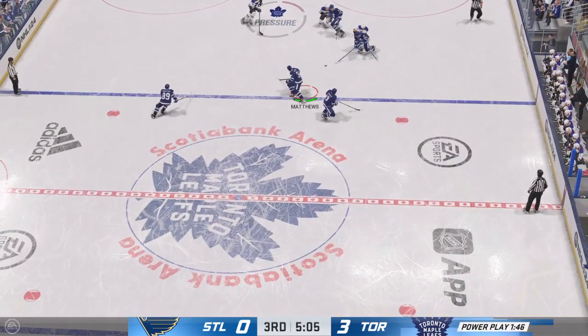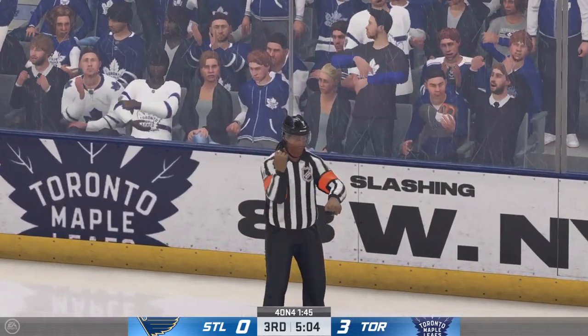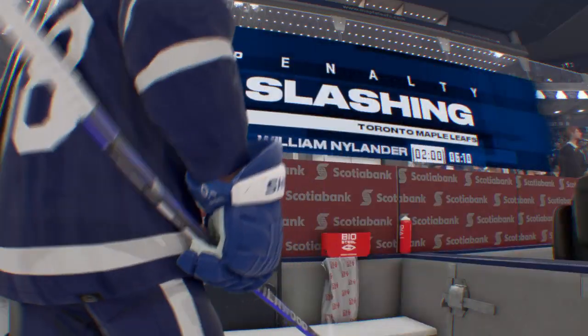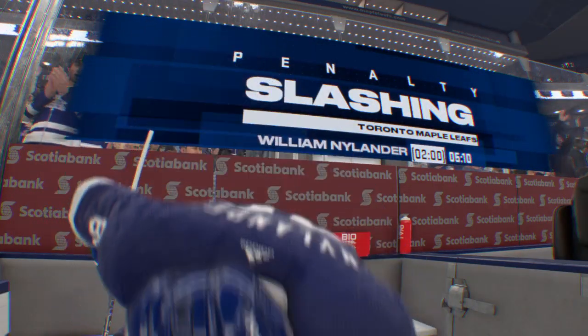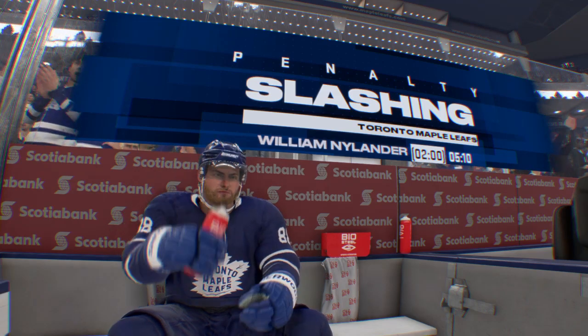Shen's the victim of a slash, and the official caught that. We got a penalty coming up. And let's see what the definitive call is on the ice. Well, he was kind of using his stick as a weapon there, James. He was hacking and whacking, and these are the types of calls that need to be made because they can result in an injury.